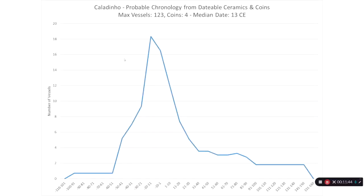Other datable artifacts from Caledonium include about 123 different pieces of pottery and 4 coins. When taken together, they give us a median date of the occupation of Caledonium of about 13 CE. This is one of the things that's very valuable that you can do with artifact analysis: you can collect all the datable objects and assign them a percentage of when they could occur.